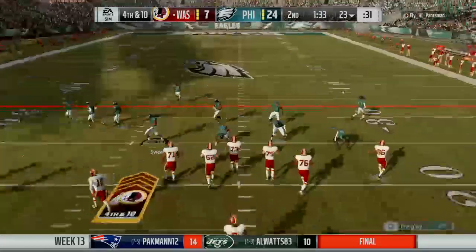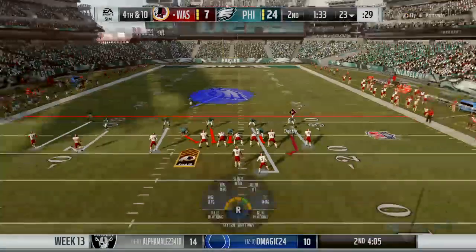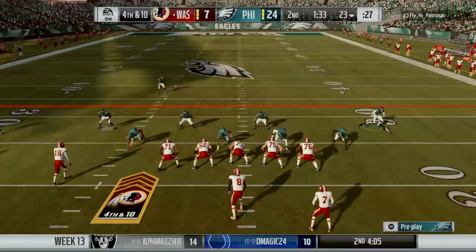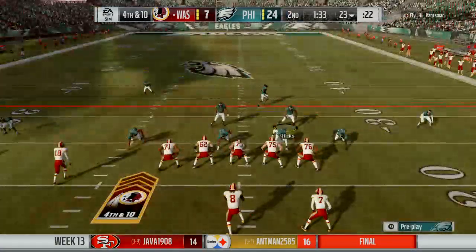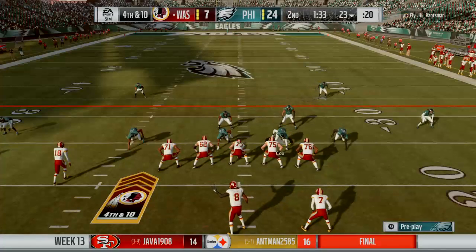Zone was absolutely locked up tight. He was trying to force it in there on third down. But if there's a time to force it, he felt like he needed to make a play, right? Yeah, exactly right. Third down, you've got to try and find something. There's nothing available there for him.